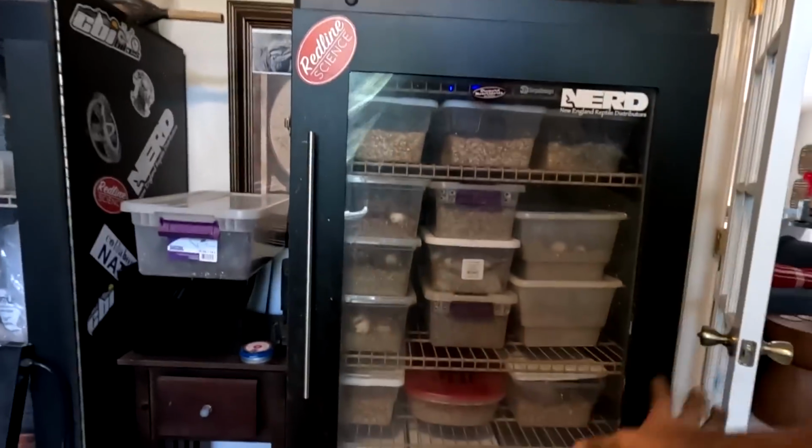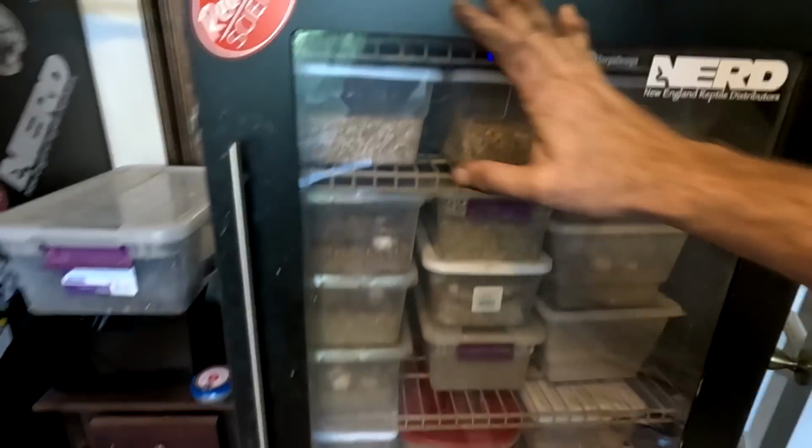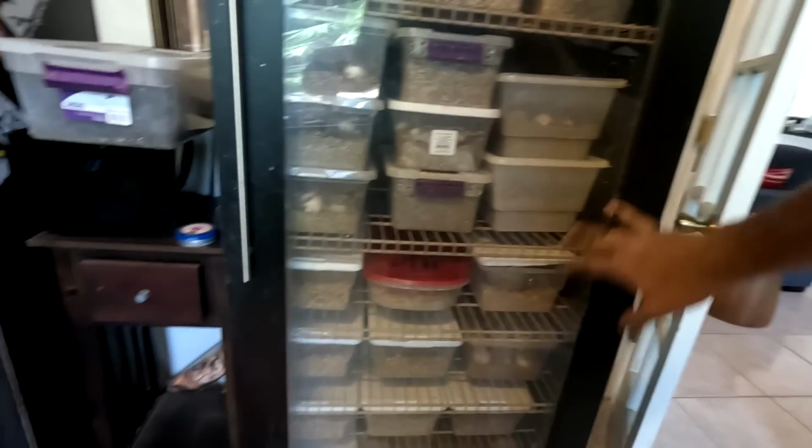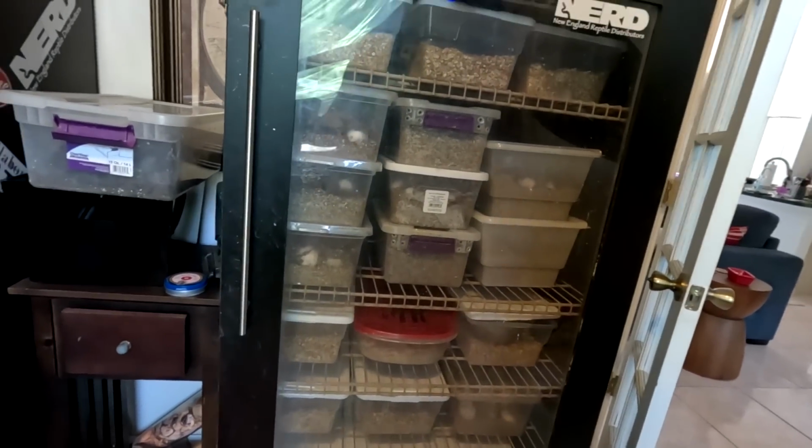And we have the incubator. The incubator is set high at 91 degrees, but with the fan, our egg temperatures are going to be in the mid to higher 80s. So I'm looking for about 86 degrees, right around there. It's going to give us females with the Burmese star tortoises.